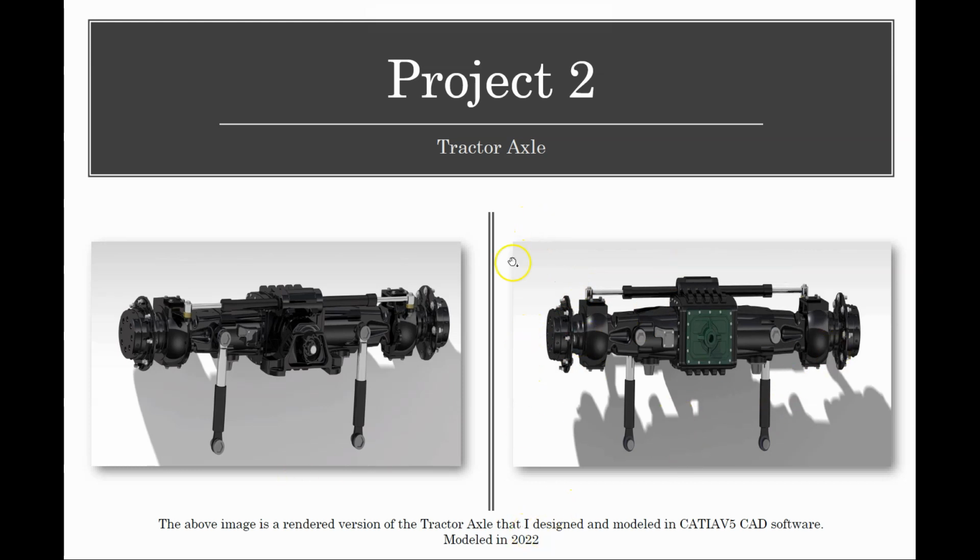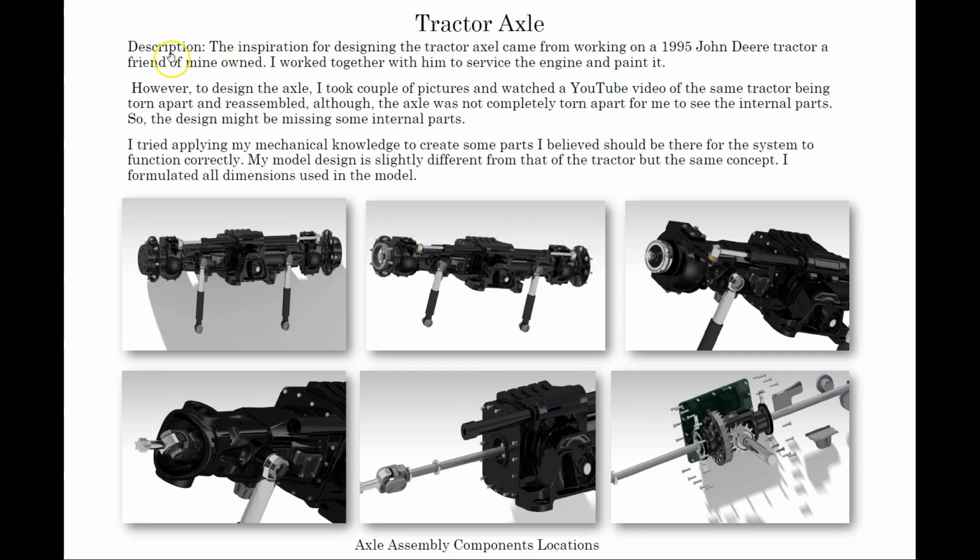So again, the text above. You see this text sounds way better. "The above image is a rendered version of the tractor axle that I designed and modeled in CATIA V5 CAD software." So this sounds very good. Next, description: "The inspiration for the design of the tractor axle came from working on a '95 John Deere." Okay, so I've seen this before. You see how good the text is here. It has 1, 2, 3 paragraphs with a maximum of 3 rows. It's so easy to read. You just want to read it all. So when you see this for the first time, my mind says, okay, I'm going to read it all because it's easy to read. This is what my mind says instantly.